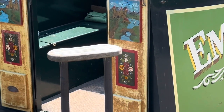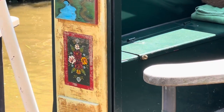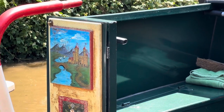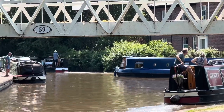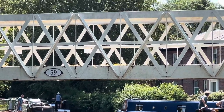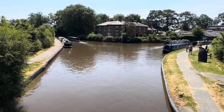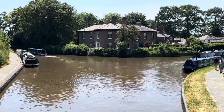Yeah, these sort of paintings on the boards here, very traditional looking, and these are the sort that the real barges had back in the 1700s. They're fairy tale-esque. As you can see, the canal branches off here into a Y. Canal boats going each way.